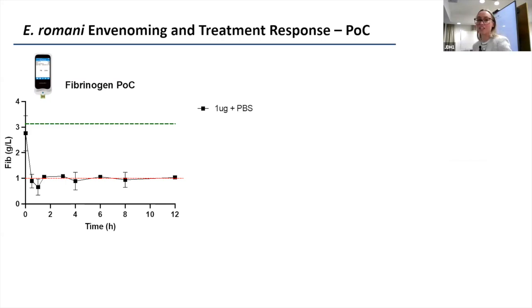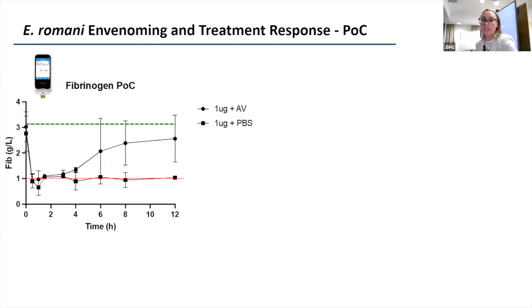The red line is where it's undetectable on our point of care device. So nothing recovers within the 12 hours, which would be expected and what would be traditional in a clinical scenario. When we give anti-venom at 30 minutes, we do see some recovery, which is a positive sign that we're able to detect something, although it doesn't quite go back to normal.